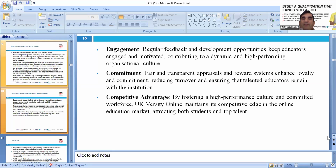So we have commitment. We need to embed those. Diversity, a diverse workforce, is quite crucial in our organization. Then you can reach more customers. So a fair and transparent appraisal system, loyalty and commitment. If you have more years of service, you could get a higher salary because you are committed to the organization.